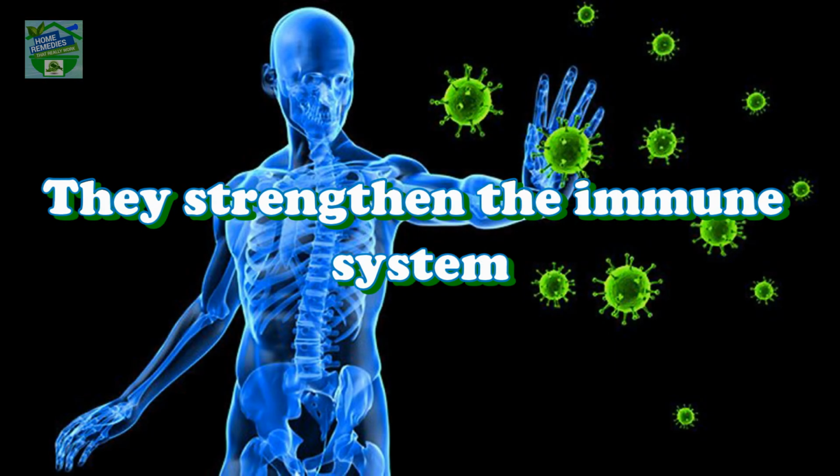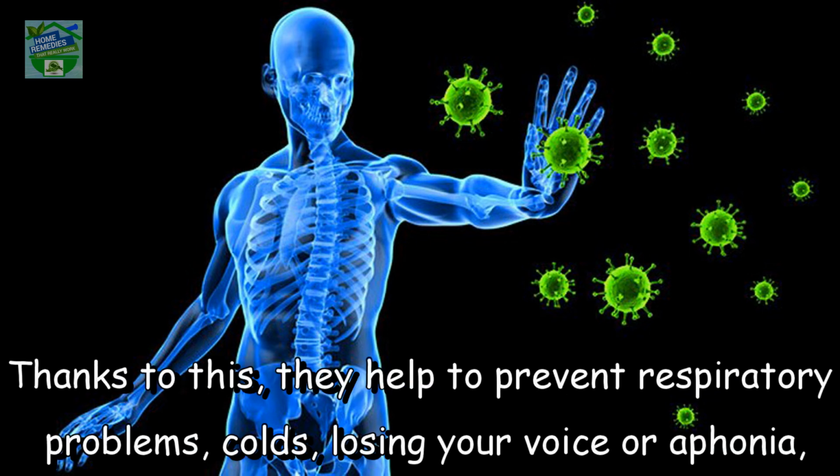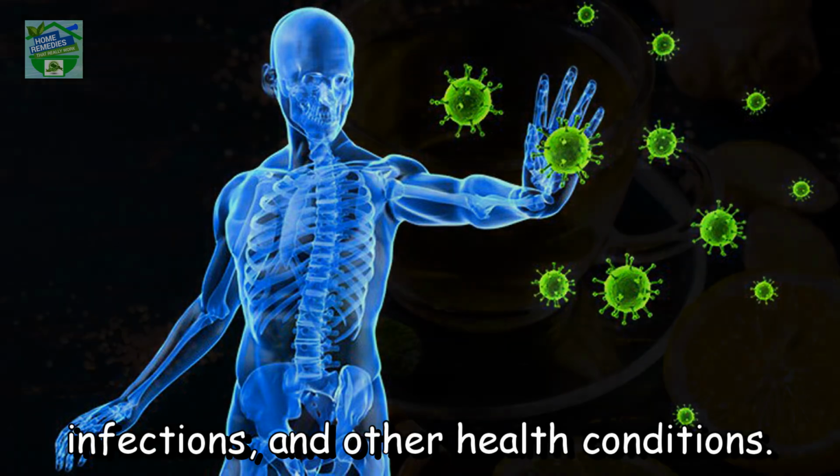They strengthen the immune system. Lemon, as well as ginger, has a high concentration of compounds that strengthen the immune system. Thanks to this, they help to prevent respiratory problems, colds, losing your voice, or aphonia, infections, and other health conditions.